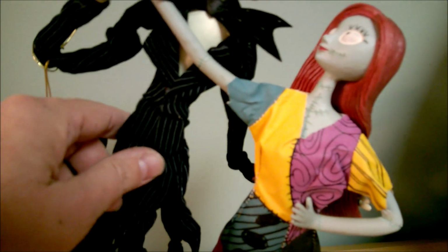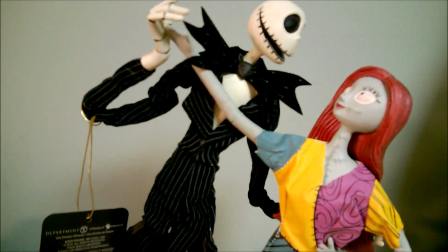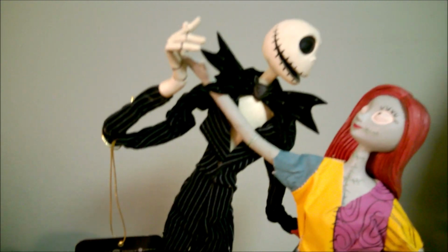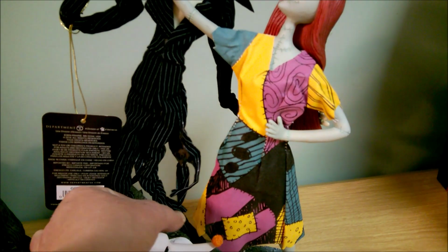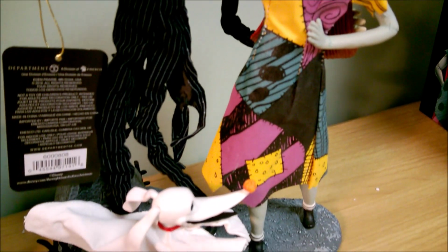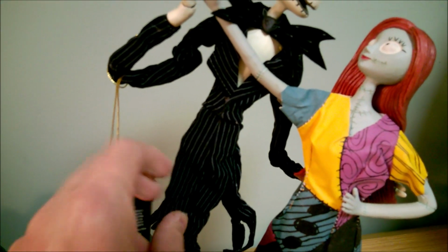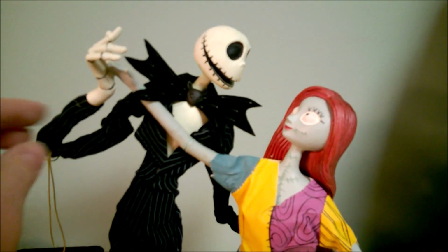And of course Jack's got his fabric outfit, and the thing with these fabric-y outfits versus the resin material that's the same as the rest of the figure is that they do look a little baggy and frumpy maybe. His clothes are super loose on him. Sally's looks okay. I think Sally's looks pretty good. Jack probably needs to get his tailored a little bit better, but his is very loose.